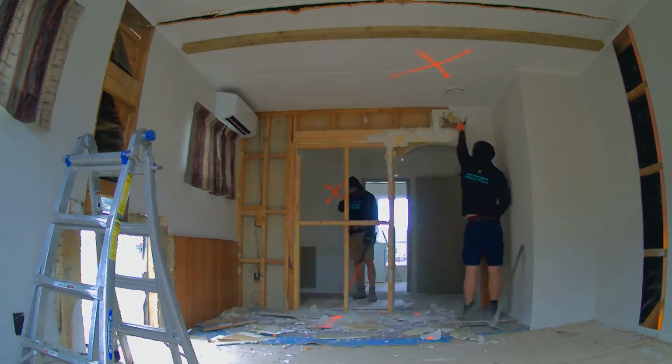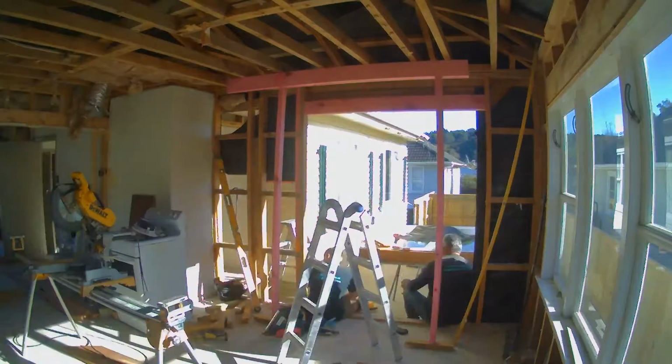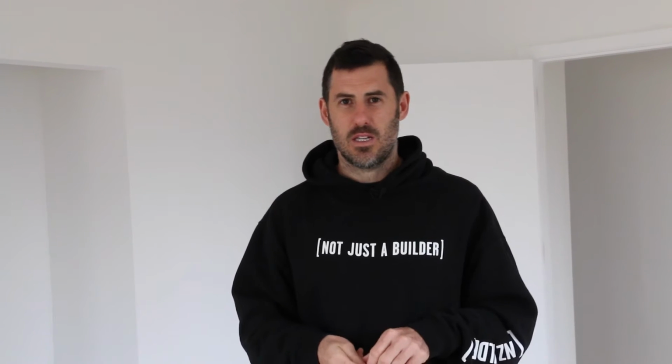A refresh is like you're not doing any consented work, you're just putting in new fixtures and fittings, you're touching it up, you're replacing like for like. Whereas there, when you're knocking out walls or putting new French doors in, you need a consent, and that consent process costs money, costs time, it holds it up. So basically the front's on hold while we wait for Hutt City Council to process the consent. As soon as it's approved, the boys will be back, we'll put the jib on the walls, we'll make the front house look like the inside of this house.